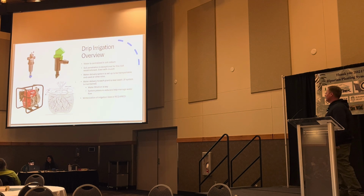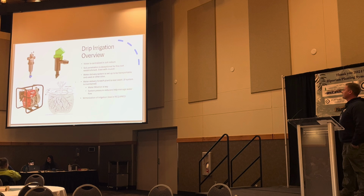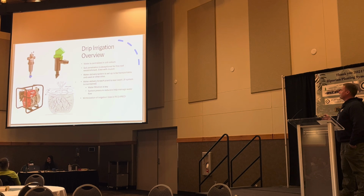And my final and most favorite, like I said, is drip irrigation. The water is centralized in the soil column. Soil penetration is exceptional for fine root establishment, even with mulch. The water delivery system is set up to be transportable and used at other sites, so it's very cost effective. And water delivery to each plant is near exact, but only if the system and the pump are maintained.